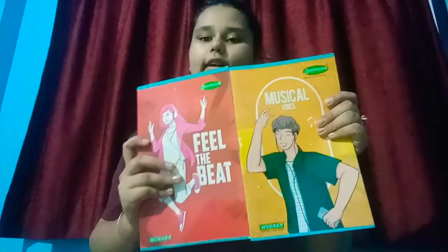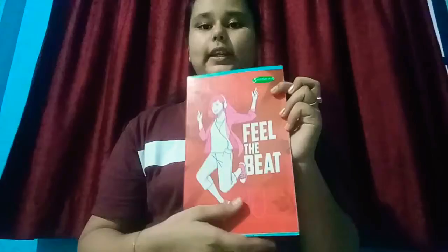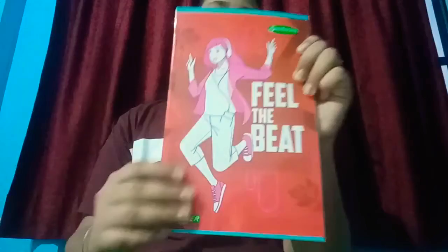Then I got this notebook. I love music, so their front page is like music. So here you can feel the beat. And these books are 172 pages. And another design of the front page is musical vibe, and this is also 172 pages. So these are two notebooks which I got.